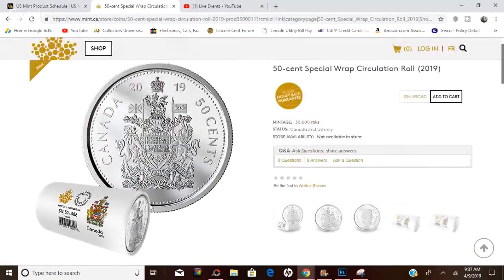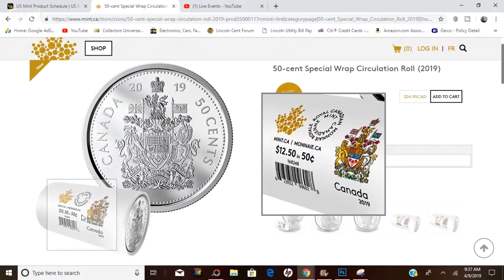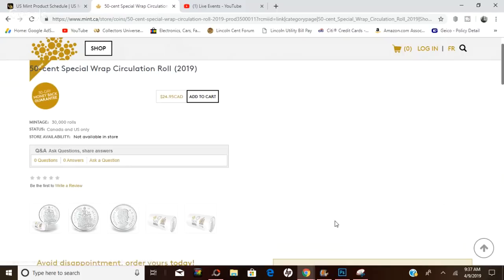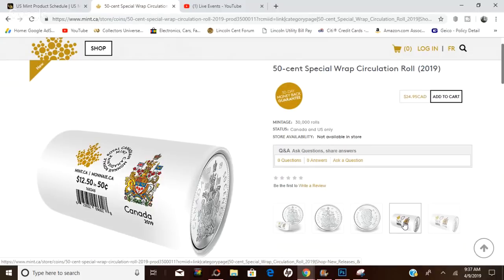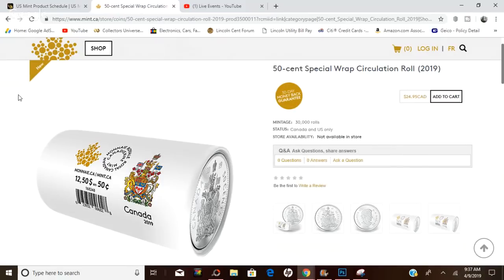Yeah, it's pretty neat. It's got their own specially printed, it looks like offset printing on there for their wrapper rolls. The coins are attractive. They've always been attractive. These are their base composition. It's not silver or anything like that, but it's a relatively neat presentation. You buy it because you like 50-cent rolls, and if you want to give them out as gifts, or perhaps to fill up an album. Okay, that's what you're looking at right here.